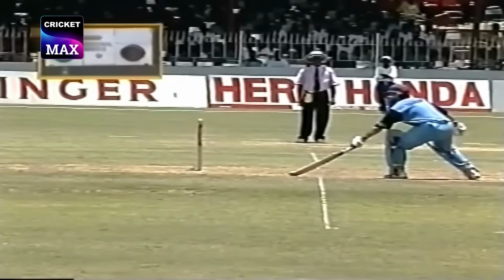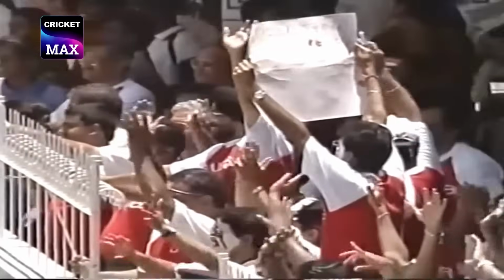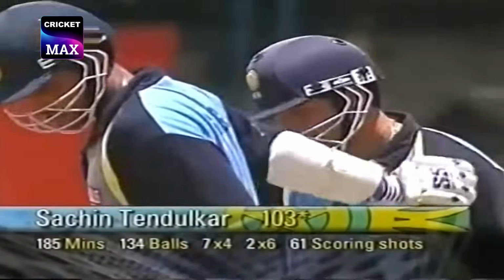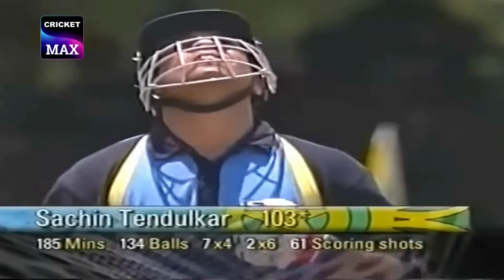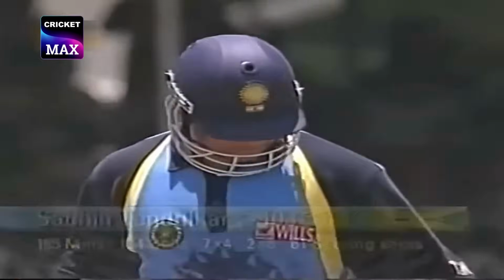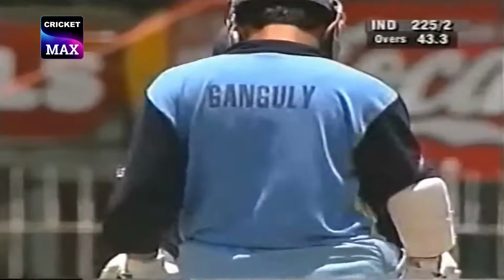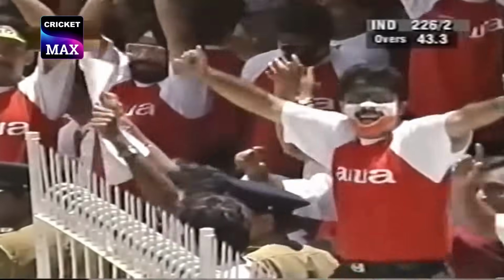It's very close, but the bat was down. Tendulkar remains at the crease and has scored his 23rd one-day international century and his 4th against Sri Lanka. Fantastic. That's a great shot. Inside and over extra cover. 4 more. It's going to be a very testing time for the Sri Lankans with Tendulkar.